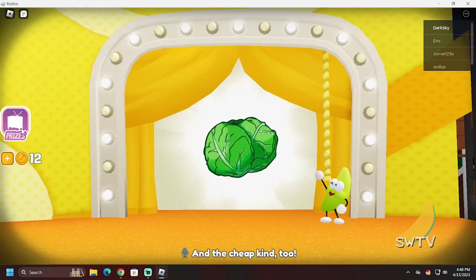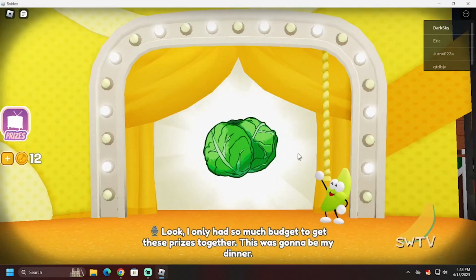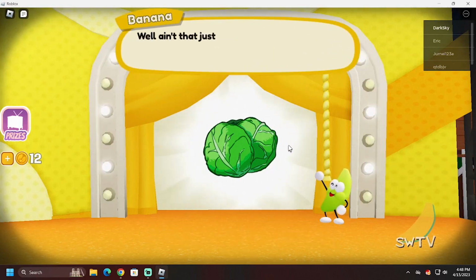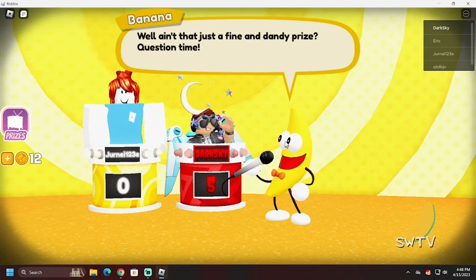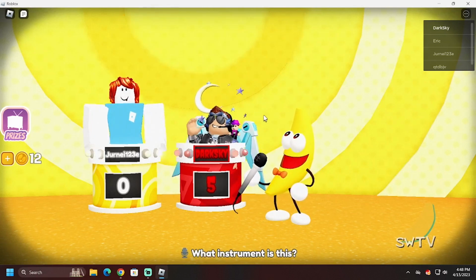Cabbage! And the cheap kind, too! Look, I only had so much budget to get these prizes together, okay? This was gonna be my dinner. What instrument is this?